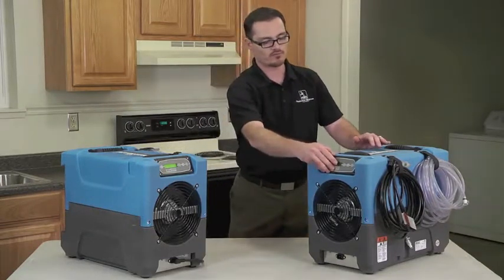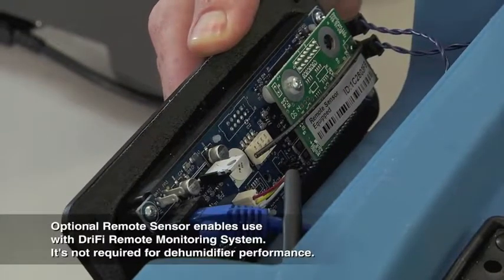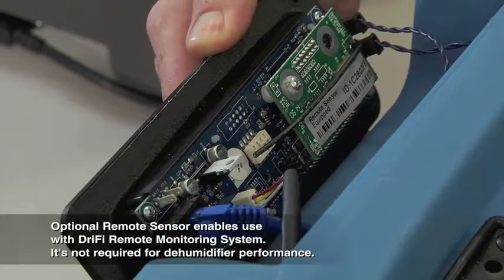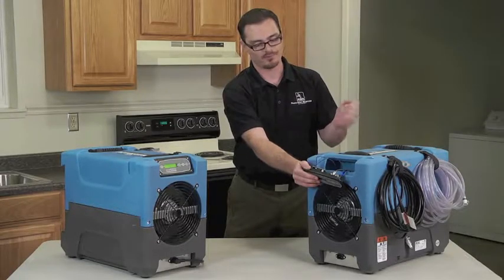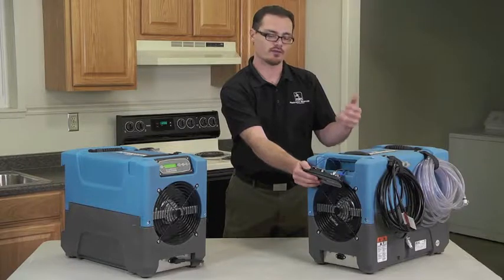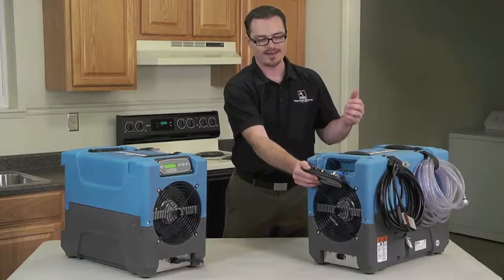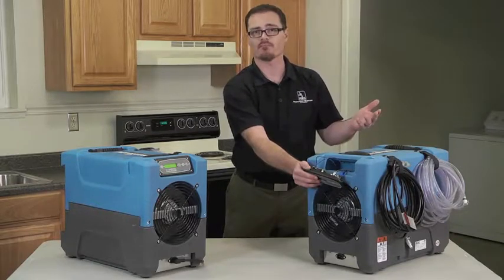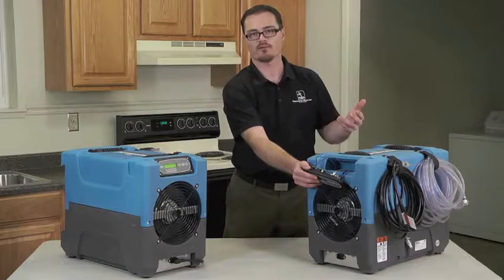And basically where this begins to happen is behind the controller. You can see some of the technology that we've got built into this machine. First of all, there's a microprocessor, basically a small computer built right into the controller. And plugged into that, we have several sensors and different features and technology that allow this dehumidifier not just to run in a standard mode like competitive dehumidifiers would, but to run in various modes depending upon the condition.